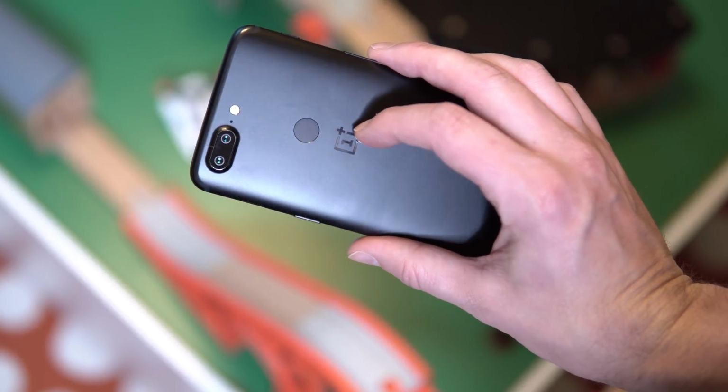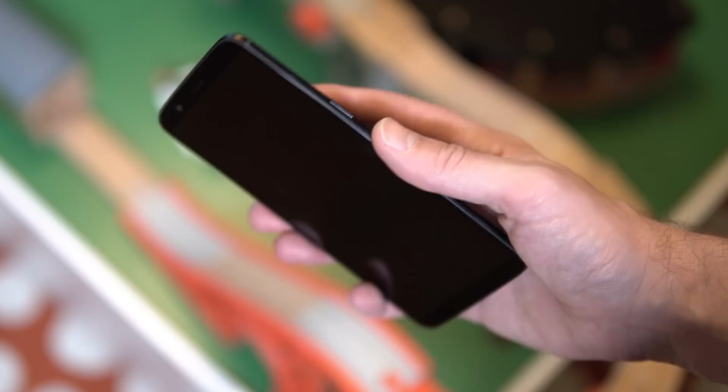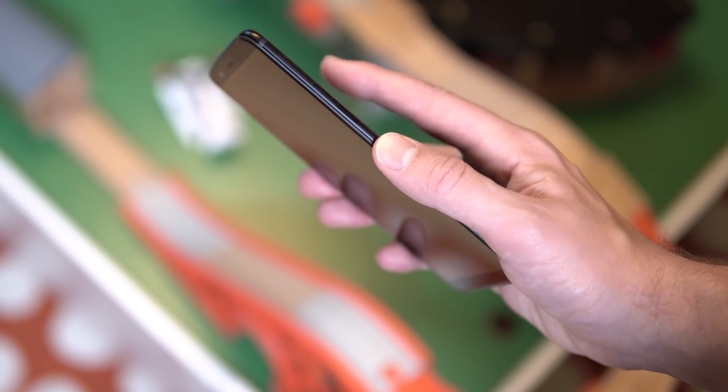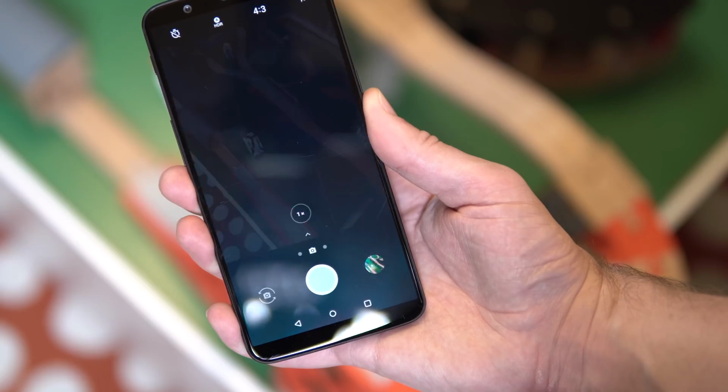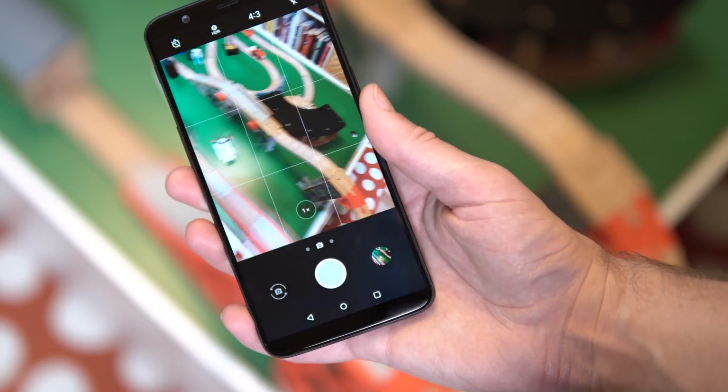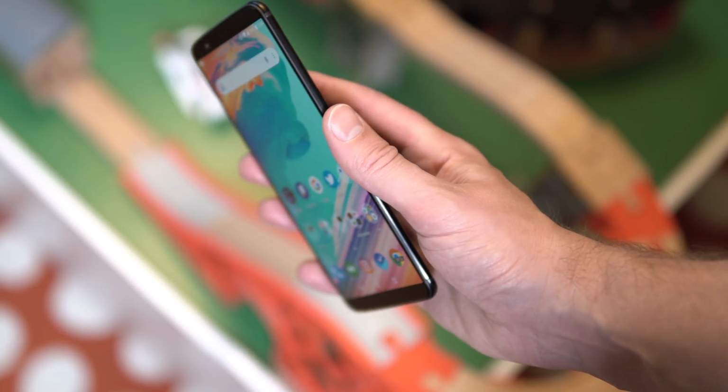In terms of other changes, again, the fingerprint reader has been moved to the back. It's super quick, just like it was on the 5. It also lets you swipe to access notifications or even long press on it to take pictures when in the camera, which is perfect for them fresh selfies. This is a well done fingerprint reader with the right kinds of added features. And that's pretty much it for the differences between the 5T and the 5.